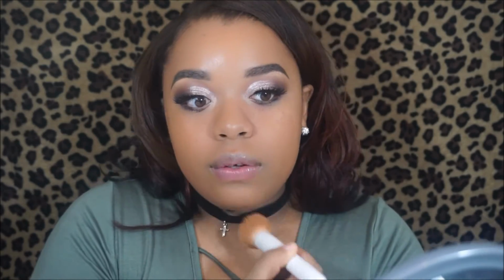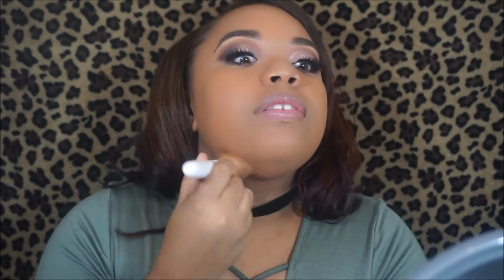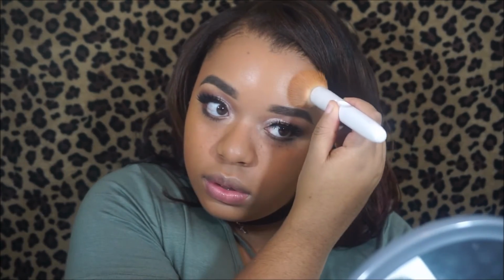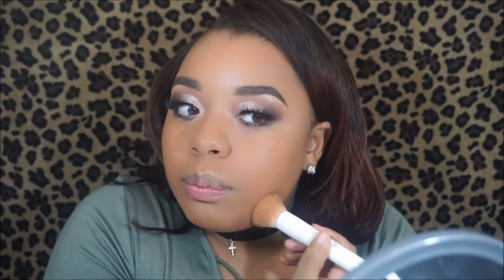So I'm gonna go ahead and use a brush because this is what I like to use mainly, and we're gonna do this side of my face. Okay, so with a brush right off the bat, you get more coverage, obviously. And you guys can really see the color now. It's definitely a little dark, but we're gonna work with it because that's what we do. And it's more matte with the brush than the beauty blender.